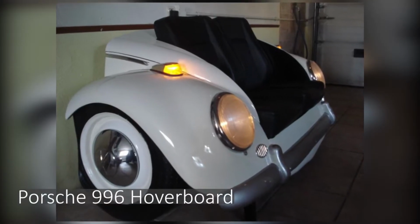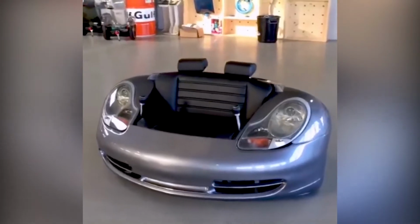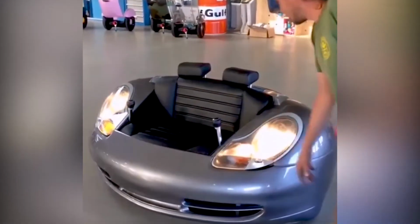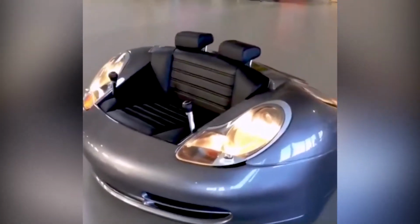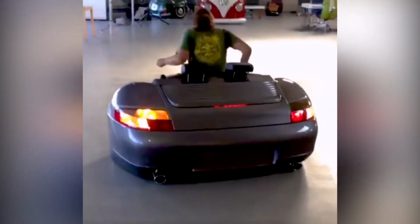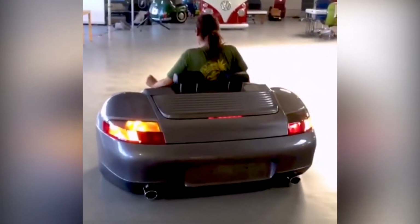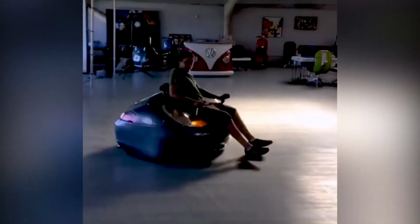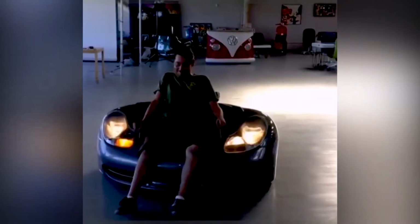The Porsche 996 hoverboard. The days of whizzing through traffic on skateboards and rollerblades are long gone with this invention of a motorized, self-balancing gadget. Hoverboards are the newest trends, while skateboards and rollerblades are still popular. In fact, they are not only cool and entertaining to ride, but they're also a practical form of personal transportation, especially in a confined space.